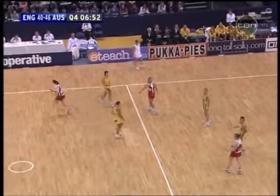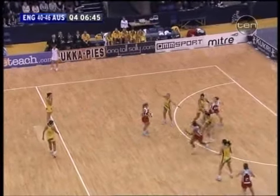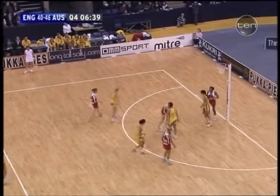Oh, there's a bit of movement on the England bench. Sarah Bayman. Yes, there you are. Holding goalkeeper. Shut the look pass. Looks like she's getting ready, but we'll have to wait and see.